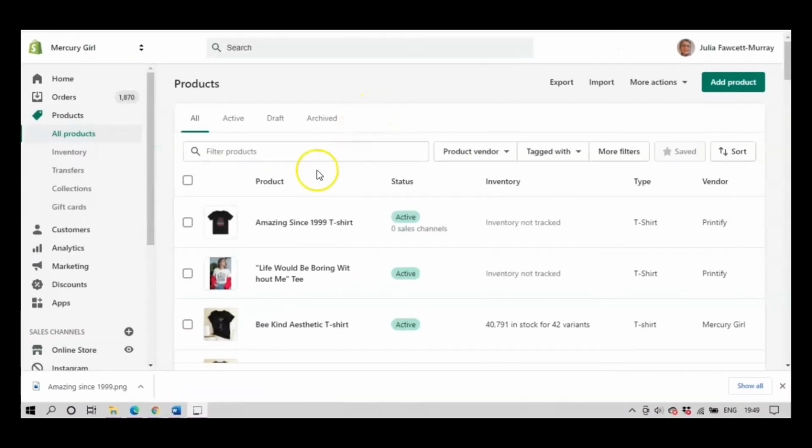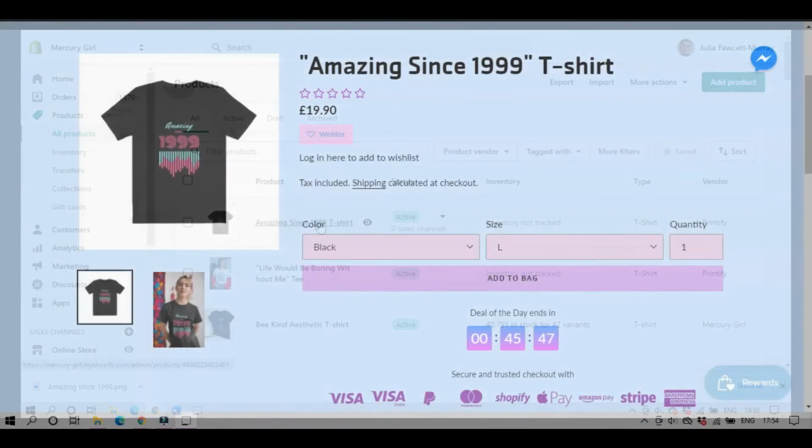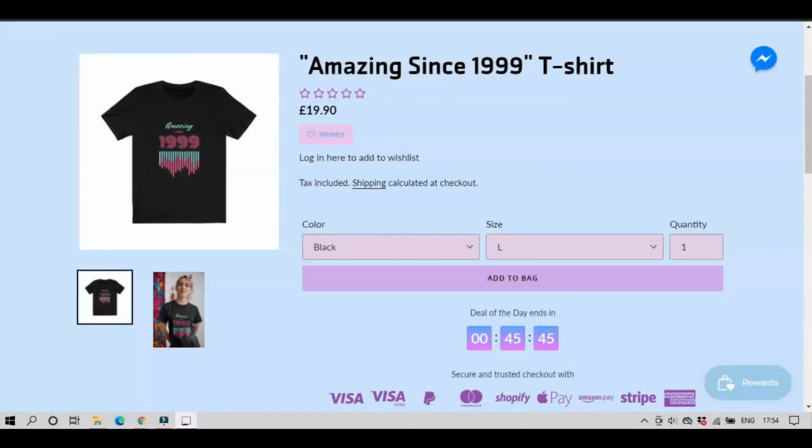Okay, so as we can see, the product has been imported to my store, but it was hidden. It's not active on any sales channels yet. So obviously I can make some modifications to it. So as you can see, the t-shirt is now live on my store.